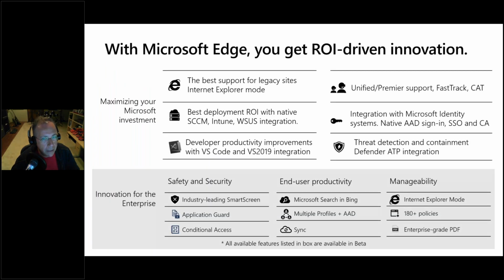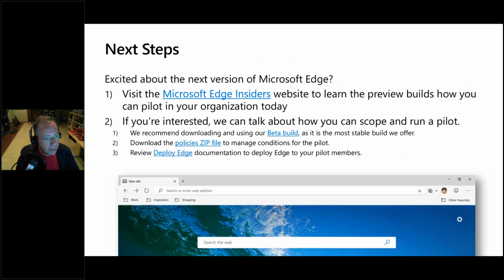We're curious for impact, and we really want to make sure that what we're building is something that really meets your needs, provides you with the ROI, and hits the scenarios that really matter to you. So what I'd love to see people doing is go give it a go. We have now released a beta build, and that is our flag. We think this is ready for organizations to start testing it. The beta is the most stable build we offer. We have policies available. We've got documentation available. We're eager for feedback on both the product itself, the documentation, the scenarios.